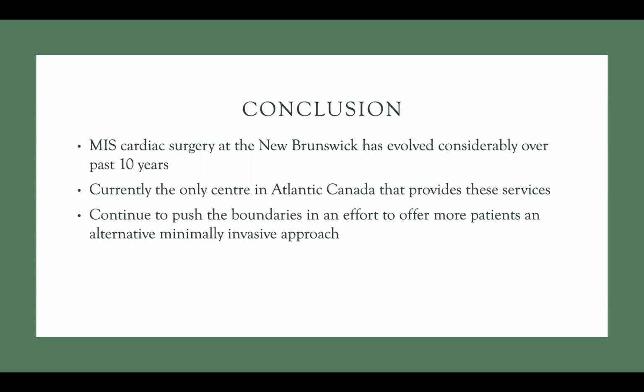And I think we need to continue to push the boundaries in an effort to offer more patients an alternative minimally invasive approach. I will say this as a bit of an editorial remark. I think there's probably some resistance at the level of administration and maybe even government because of the costs associated with this. But nevertheless, I think it's important for us to really push the envelope as best we can and to be truly the leading heart center, not only locally, but regionally and maybe even nationally.